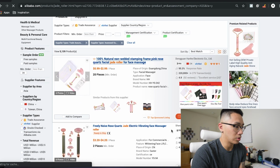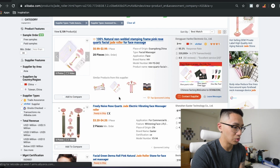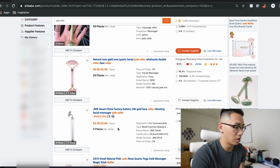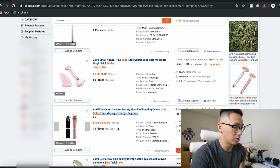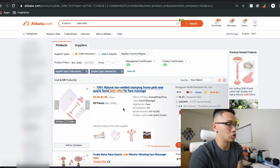Okay, so now we're down to 5,000 potential products right here. So now you're gonna see, scrolling down, you'll see the price here. It's like $2, $4, $1, $4. So all these different products. So you're gonna find the one that looks just like yours.